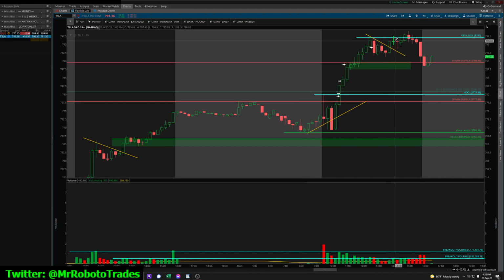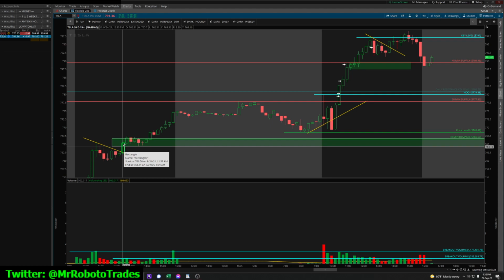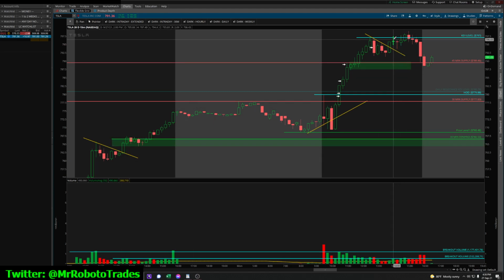Well, when it got to over here, this volume was so much lower. Especially this candle right here was almost half the size of this first candle. Okay, we're not looking at this one. We're looking at this one, the first big green candle. Compared to this one and this one, the volume on this breakout was about half the size of the volume that was necessary for yesterday's, or Friday's, breakout. And then it was met with this doji.